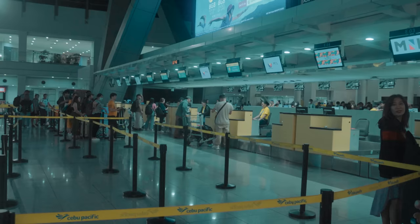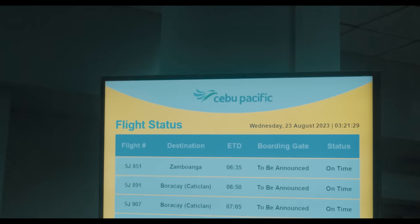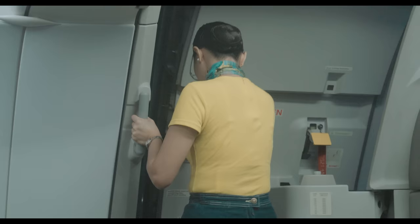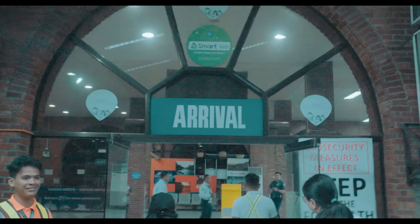From the island of Siquijor, we're going up to the northernmost part of Luzon, Ilocos Norte. Located 500 kilometers north of the Philippine capital, Ilocos Norte is accessible either by air or by land. Land travel takes up to 10 hours. That's why for today's trip, we are flying with Cebu Pacific from NAIA to Laoag International Airport. The flight will take only 45 minutes.